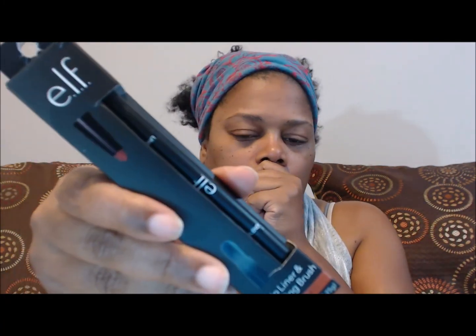Okay, so here is an e.l.f. lip liner and blending brush. And it comes in, this is called Natural, which the Boss Ella swatched this. And it is kind of literally that color.